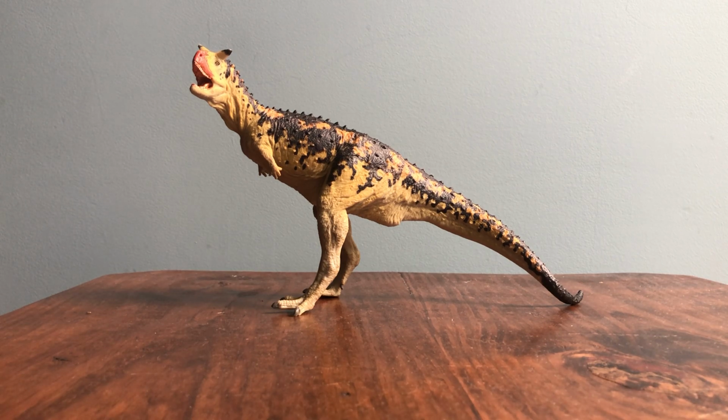The PNSO one looks even thinner than this figure, and then we have ones like the Collecta one which look way bulkier. So I think this is a really good middle, making this a really good medium. And I don't know which of the three I would consider the most accurate, but since this is a good in the middle one, you can't really go wrong with somewhere in the middle.